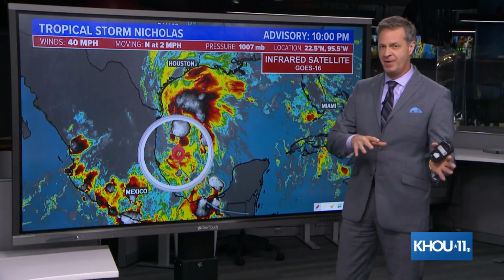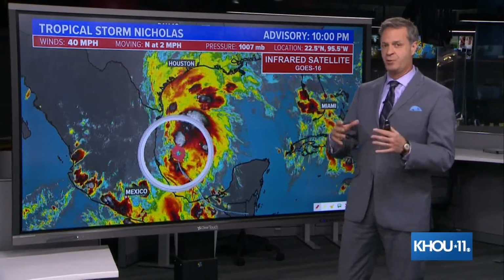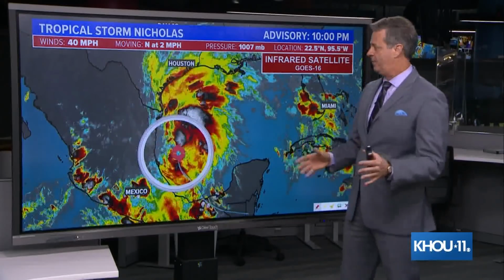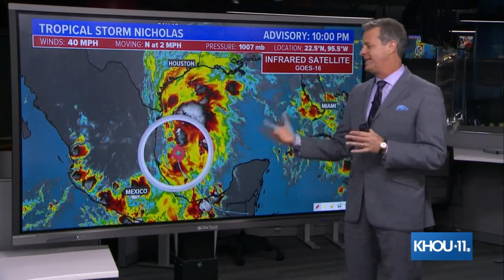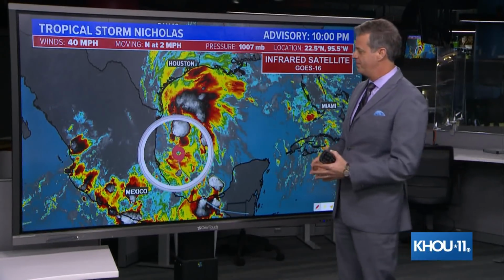Of the intermediate advisory at 10 o'clock. And that has implications for its strengthening or lack of strengthening. Winds are still at 40 miles an hour. This is barely a tropical storm, minimal tropical storm. Pressure has dropped 1 millibar from 1,008 to 1,007 millibars. So this all indicates a system that is struggling to stay as a tropical storm.